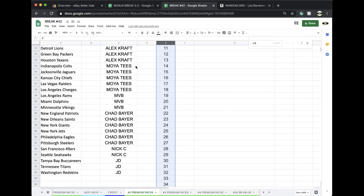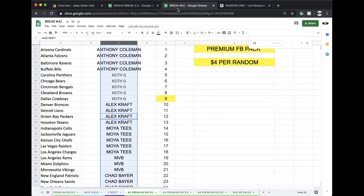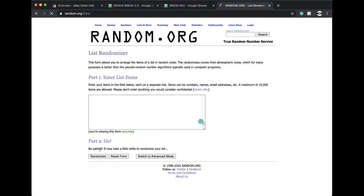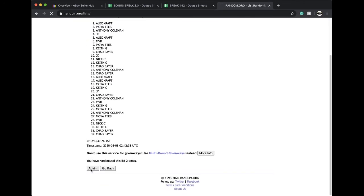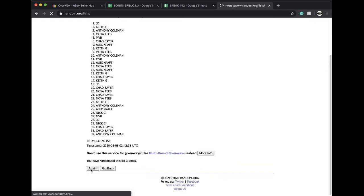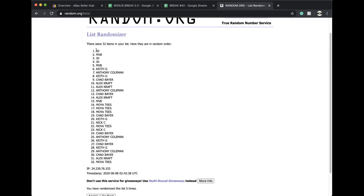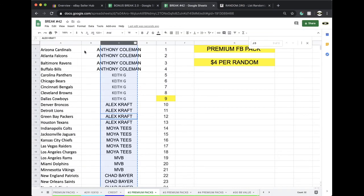Coleman 2, Keith 7, Alex 4, Moya, it's like getting a Joe Montana Chiefs. Moya 5, MVB 3, Chad 3, 6, Nick 2, and JD with 3. Five times for five times, here we go. Alright, once, twice. Three times, four times, five times, and JD, you're on top. Moya T, you're on the bottom, five times for five times.